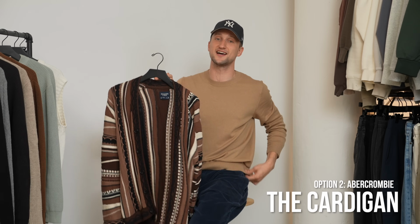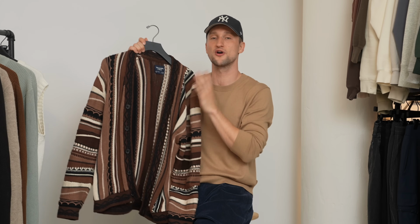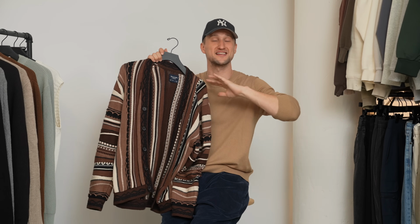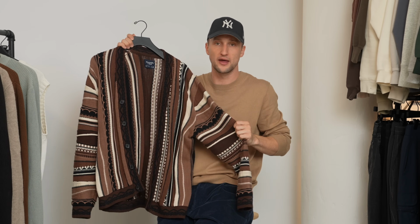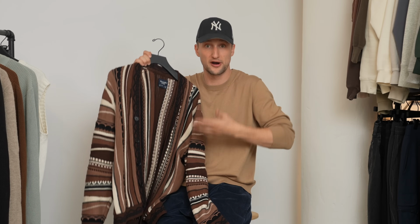And if you do indeed like cardigans and you maybe like some pattern, then this one is a great option for you as well. Abercrombie has, as you know, I think, you might not know it, but I think Abercrombie has absolutely been killing it recently. This beautiful cardigan is one iteration of them killing it. Really nice vibe. We got some black, some lighter brown, some cream, and then some primarily brown, of course.